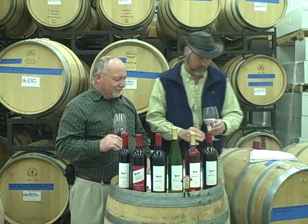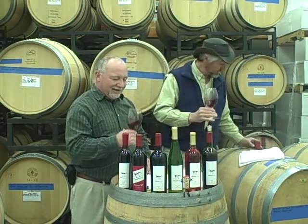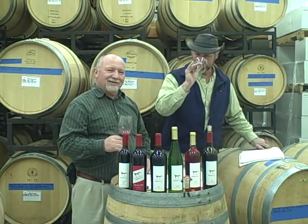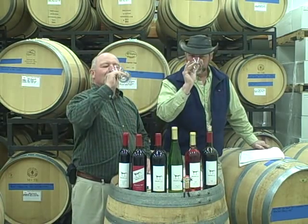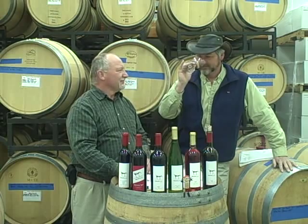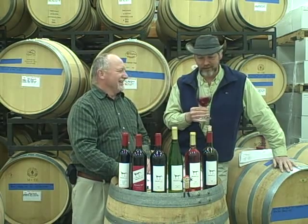You smelled it? It should give you an idea of raspberry on steroids. Yeah, it does. And the color is like that as well. I'm a port fan anyway. And boy, the more I drink it, the more I like it. We love our ports.